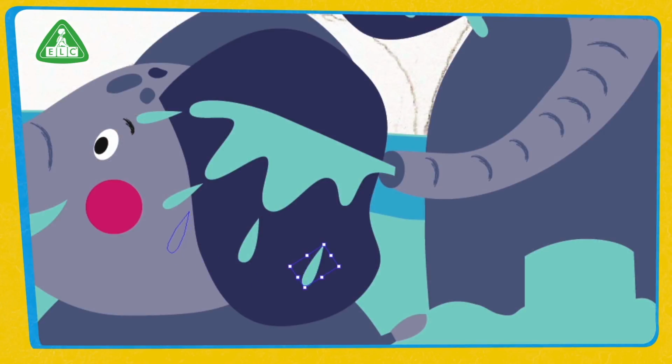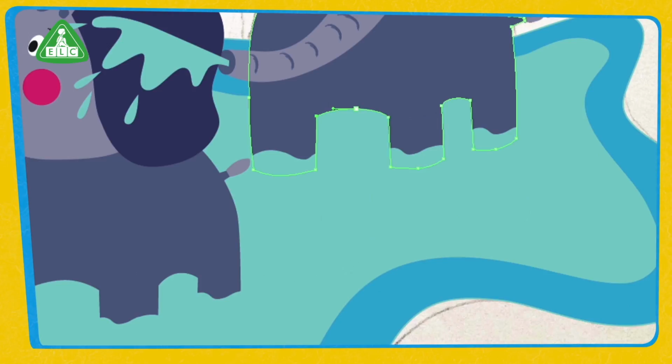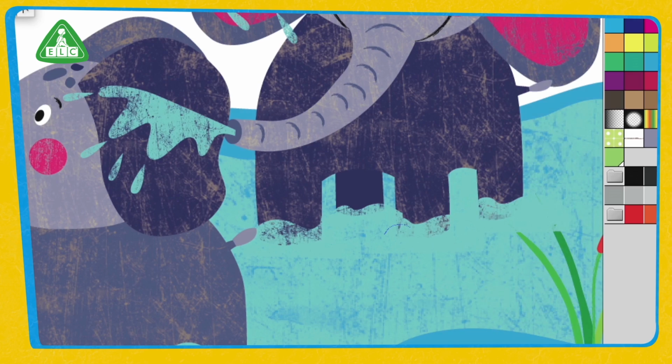I finish it off normally on computer. I add little bits and pieces which aren't on the drawing, but it's just the story evolves. And as it evolves, you want to add bits and make them interact more. And that's where it happens for me on the computer.